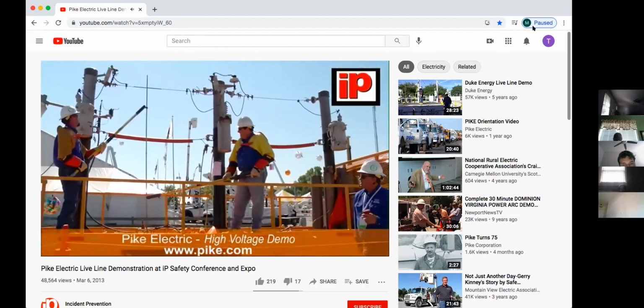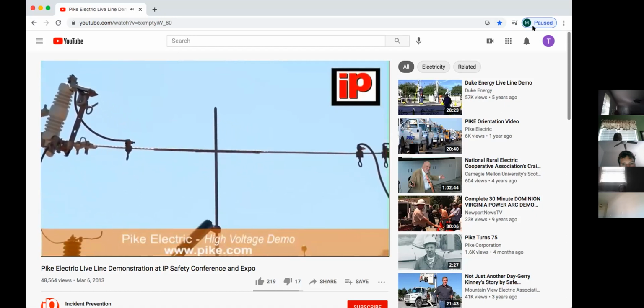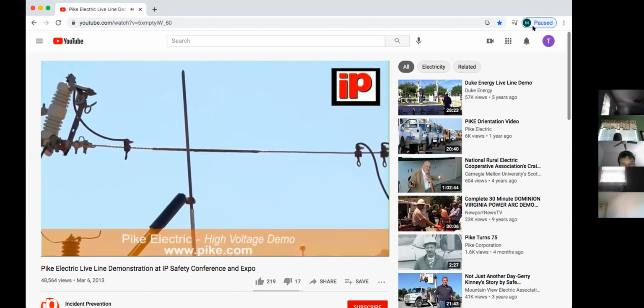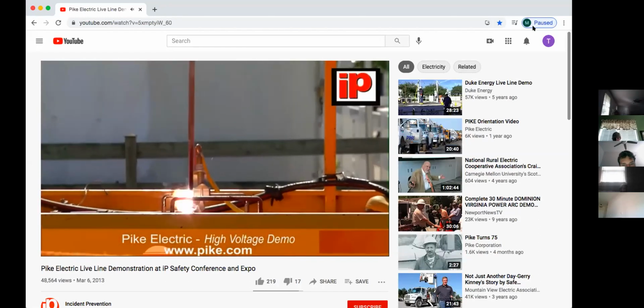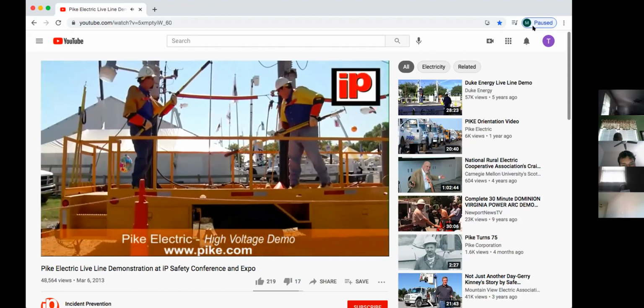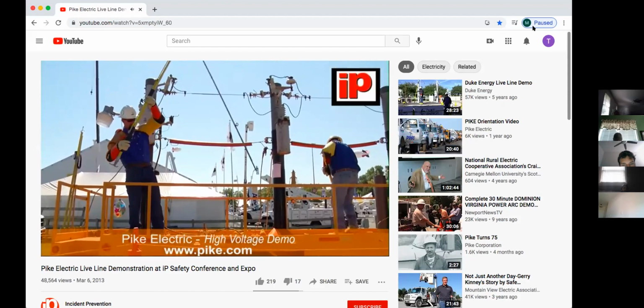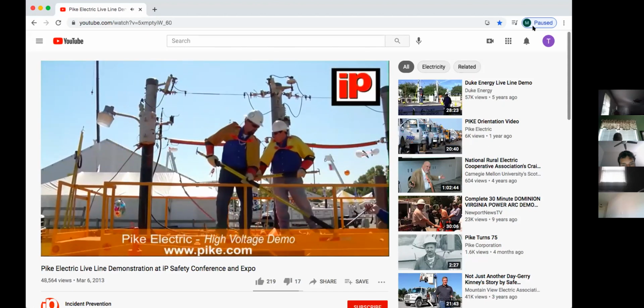If you would, watch this here. Look at the top of this when it makes contact with 6,300 volts. Now watch the bottom. Again, always be aware of your surroundings when working around your home and your business for overhead power lines.